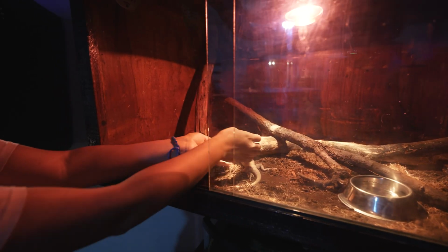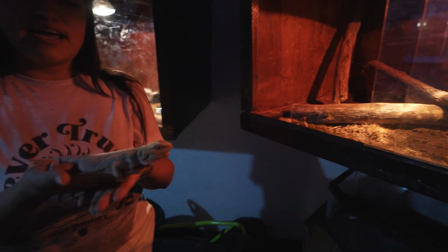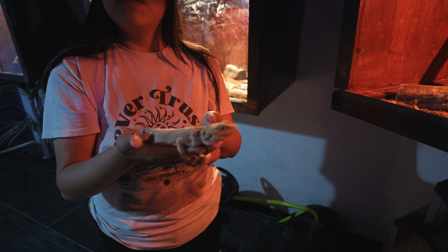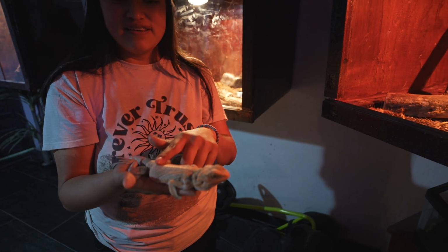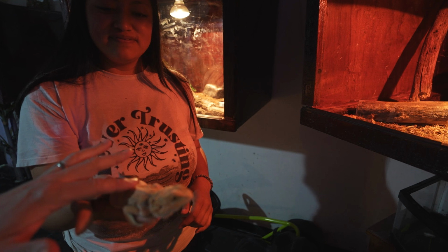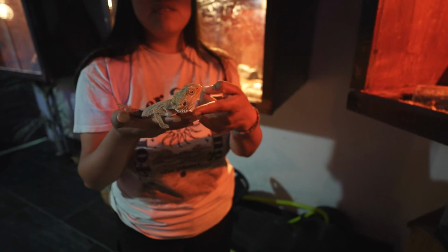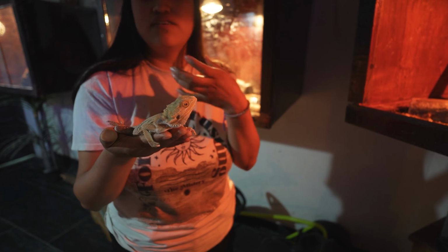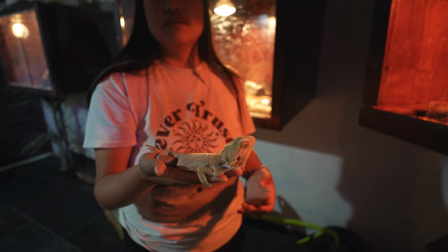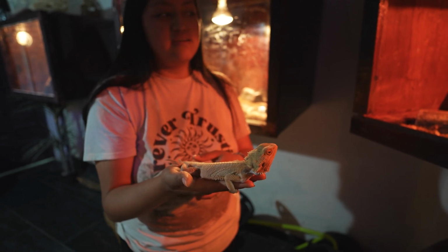Cute. This is a bearded dragon, and his name is Zack. Zack? Yeah. So I can caress him? ¿Puedo tocarlo? Sí. Okay. Cute. Yeah, he can puff out this part of the neck when he feels stressed or in danger. Oh, interesting. Okay. But he's calm here.